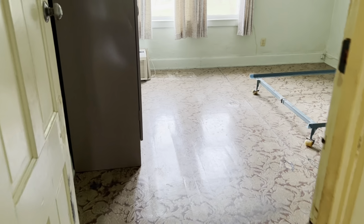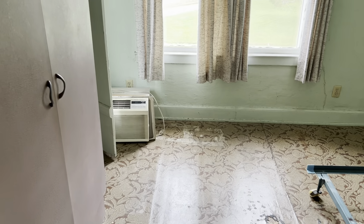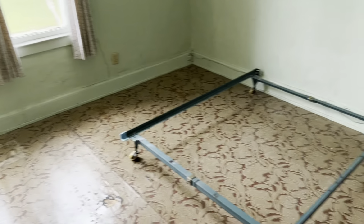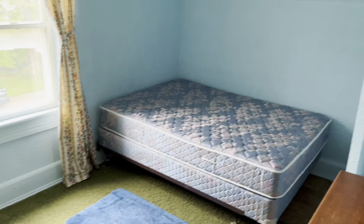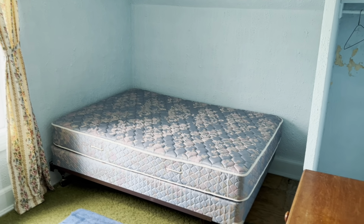Across from here is my mom and dad's. Another AC unit that wasn't here then. Here's where my three sisters stayed, in this room here. They got one window. Probably didn't have the cross breeze that I had.